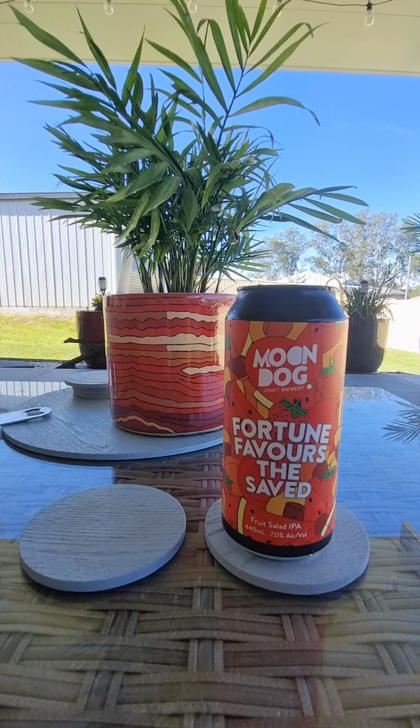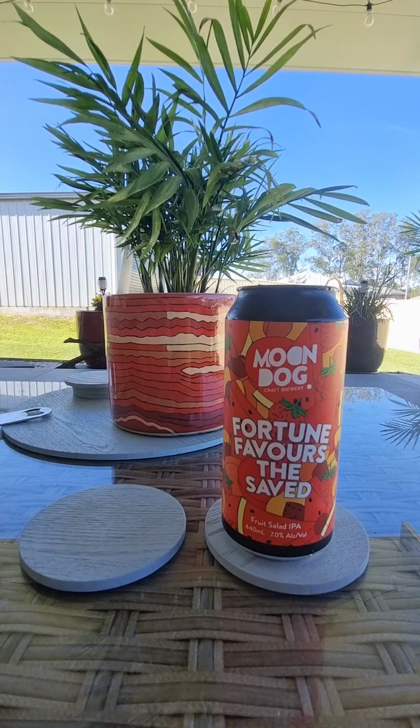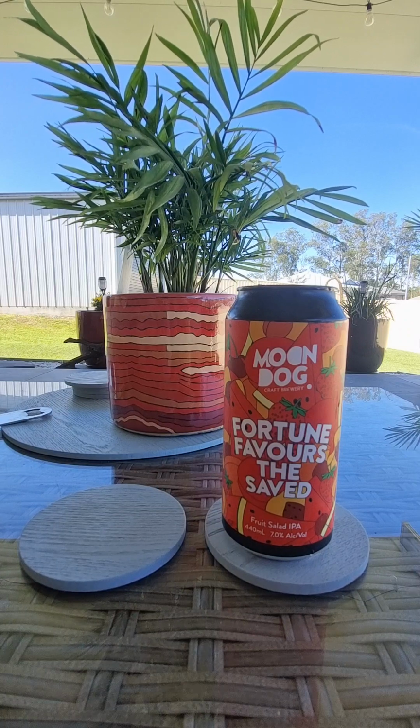Yeah, it's very fruity. It's not something you'd whack after doing the lawns. Oh, not straight up. Very big fruit taste. Be good with seafood, I reckon. Look at me pairing it. What a legend.